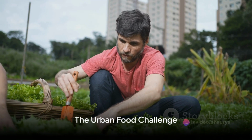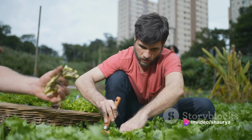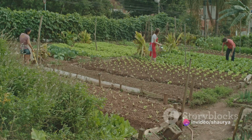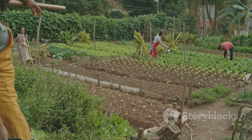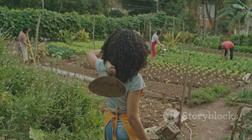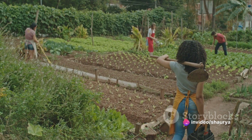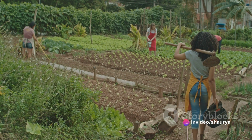Have you ever pondered where your food comes from in a bustling city filled with concrete and skyscrapers? We live in a world where our cities are growing exponentially. With this urban expansion comes a complex challenge. How do we feed our ever-increasing population? The enormity of this task is daunting.